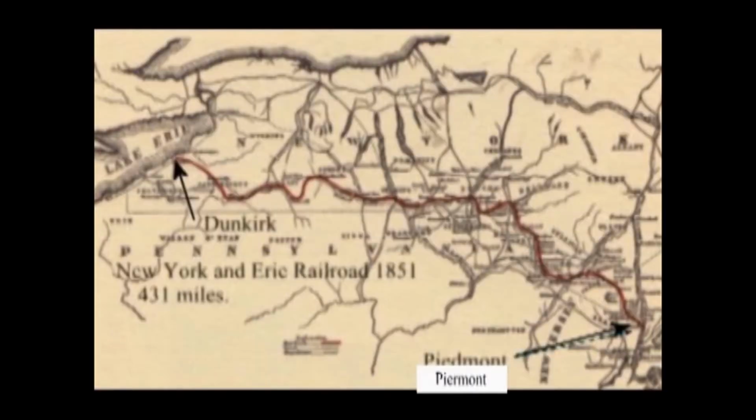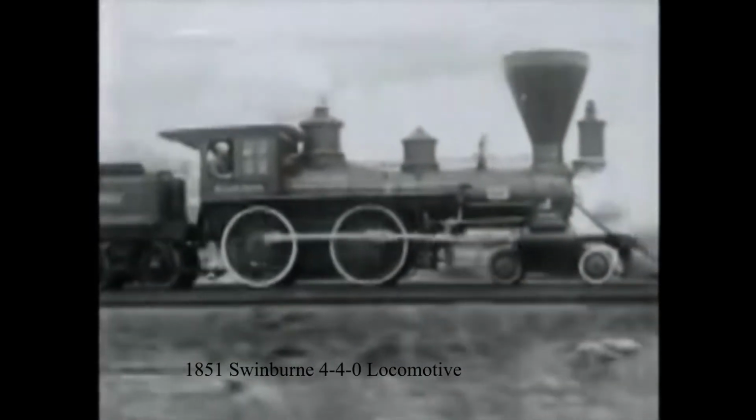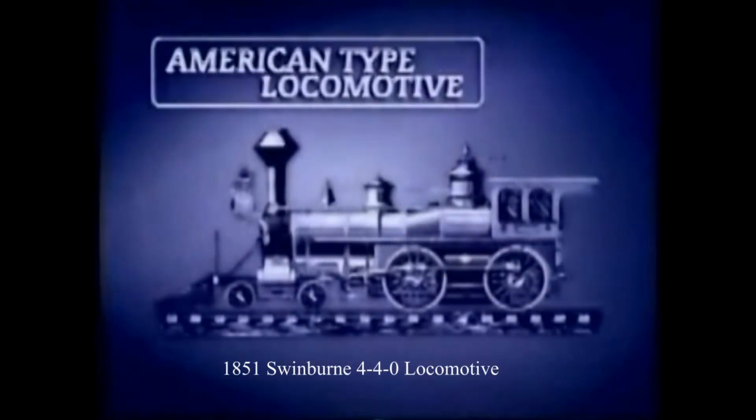The Erie-Bradford branch started when the state of New York commissioned the construction of a 431-mile railroad that went east to west across the state. It ran from the Hudson River to Lake Erie and was completed in 1851. Here is a Swinburne 440 locomotive, the type of which would have run on the 1851 railroad.